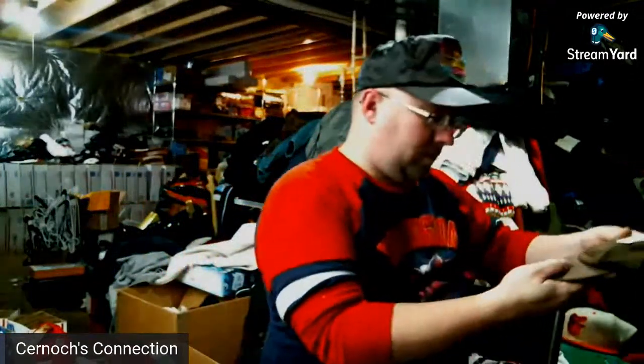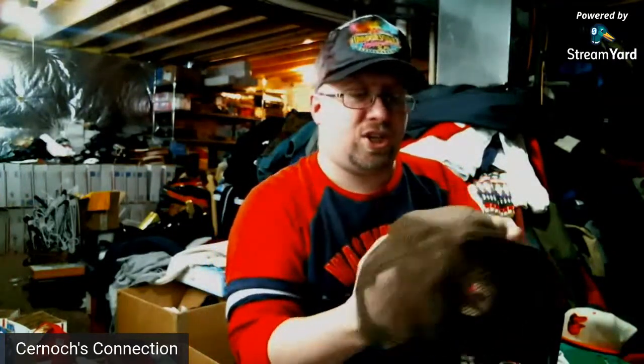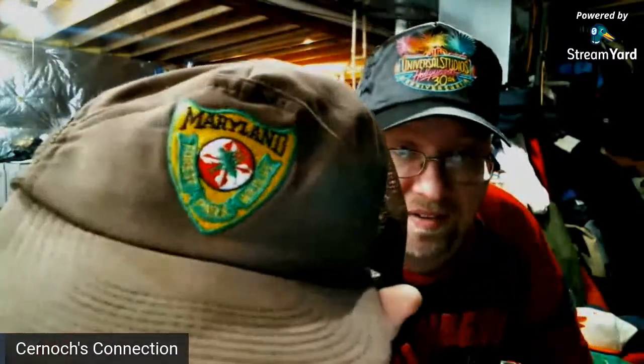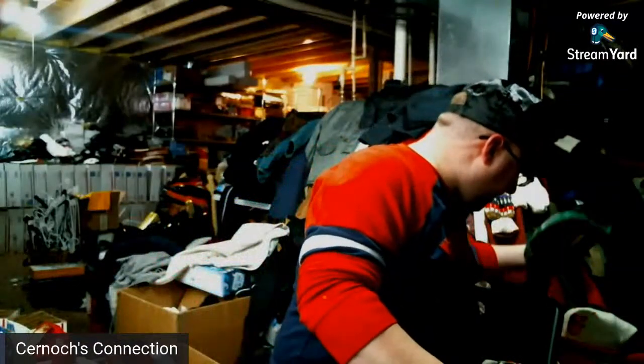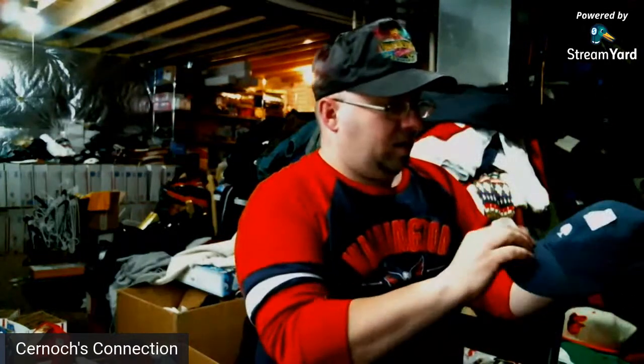What else we got? Now, this one's cool. It wants to be a five panel, but it's mesh too. I still got the price tag on there. Like a Maryland wildlife park ranger hat. I got some dope stuff in here. Dang, I forgot all about this stuff. And then also your newer stuff too. If you get it cheap enough, I got this for $1.50, your Nike golf hats.